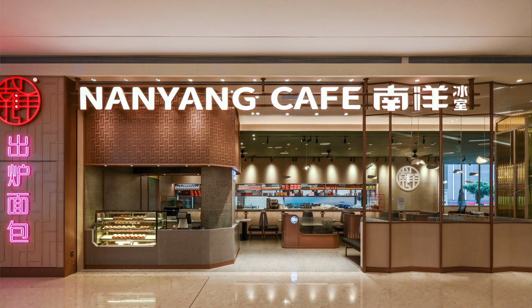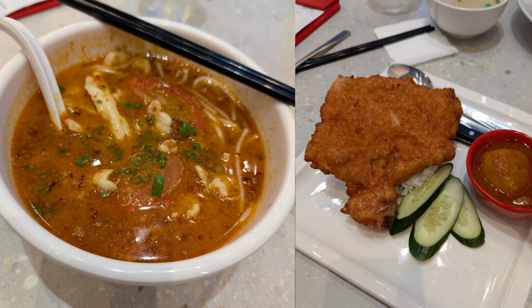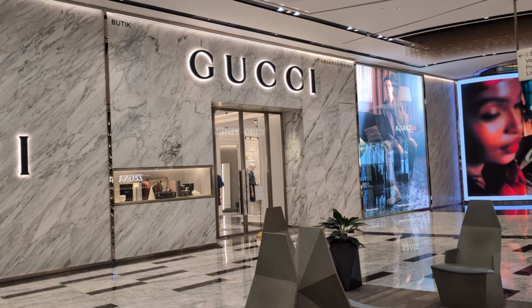We had a fantastic meal at the Nan Yang Cafe. That was phenomenal. It was like Chinese food, we had a fried pork chop, curry, rice, dynamite, and I had a chicken soup, and my wife went with a fried pork chop and noodles. Phenomenal. There's so much selection here, it's hard to really choose, but this is really impressive up here.